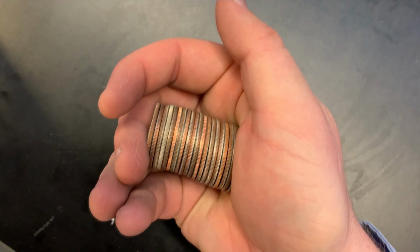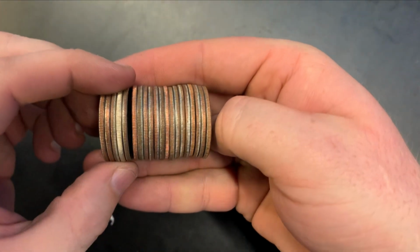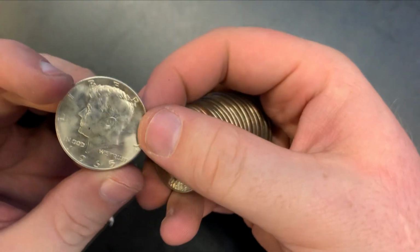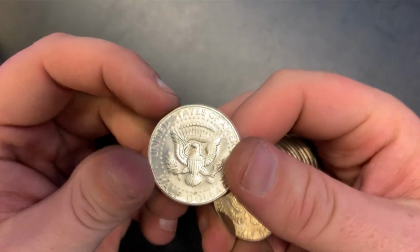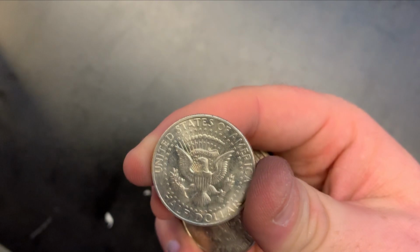All right, roll number 41. Looks like we're gonna have another silver. It's a nice looking 1965. We'll come back when we find our next.